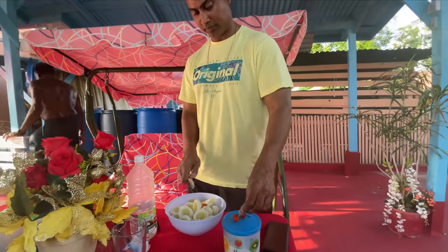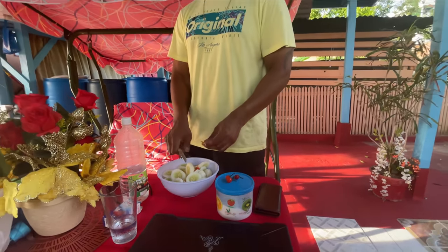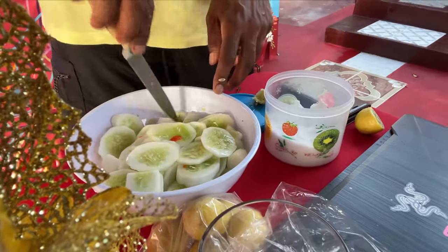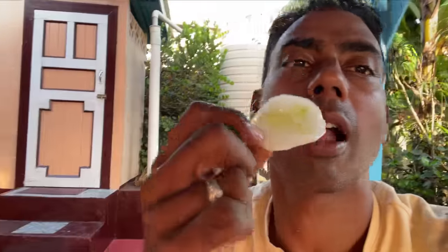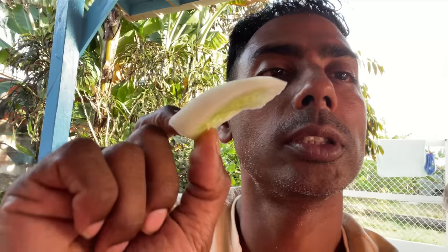Cucumber fresh from the market. Nice baby pepper. Put some vinegar. Fresh cucumber from the market. It's a nice wiri wiri pepper, vinegar, and a splash of fresh lime. Can't go wrong.